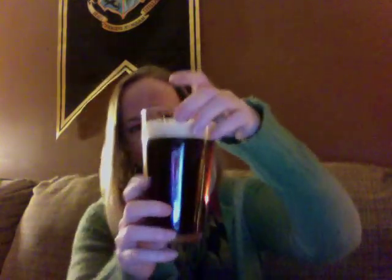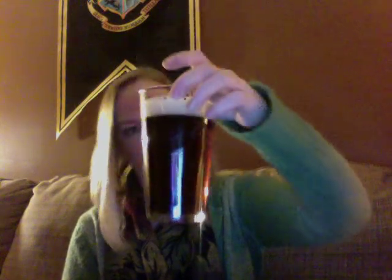So yeah, it's definitely a brown ale. It's a dark brownish, with a slight reddish hue to it. It's got a nice head, which is not quite pristinely white. I wouldn't call it caramel colored, but it's an off-white. It's got a little brownish hue to it.